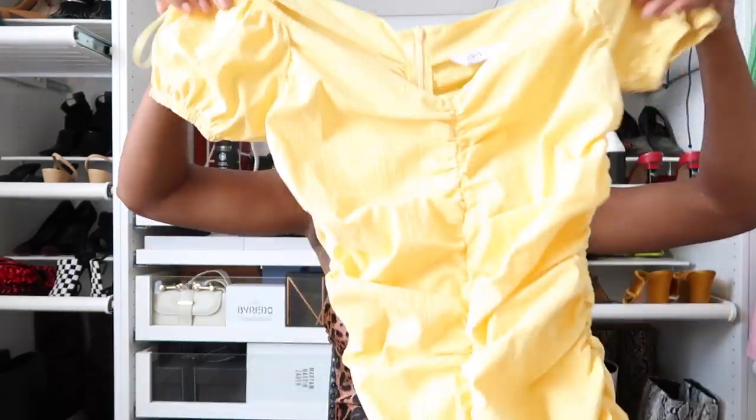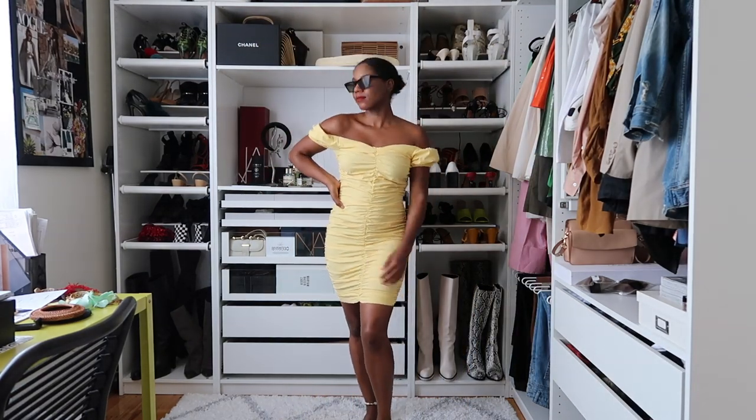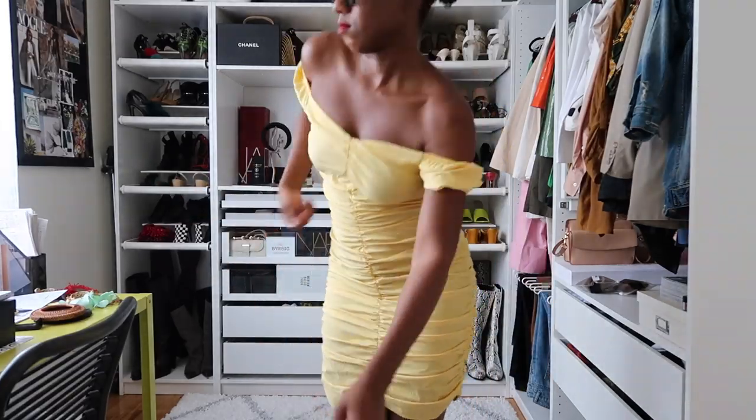The next dress is from Zara, off the shoulder, kind of a ruching dress. Same concept. I just love the color, yellow. Might wear this to like a breakfast party. We'll see. I don't know yet.